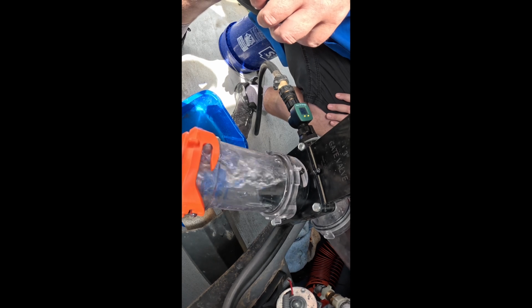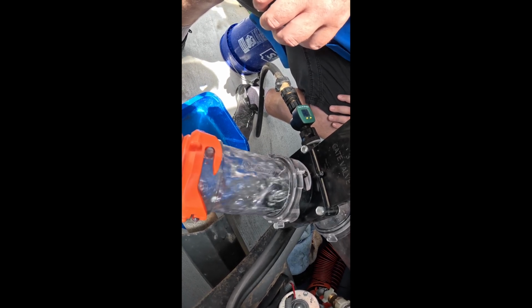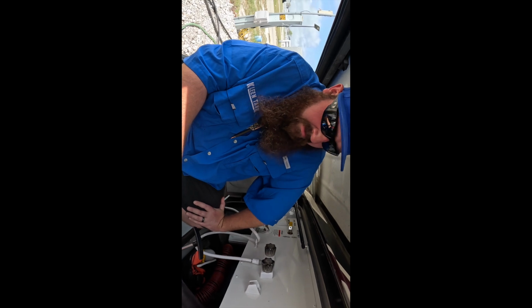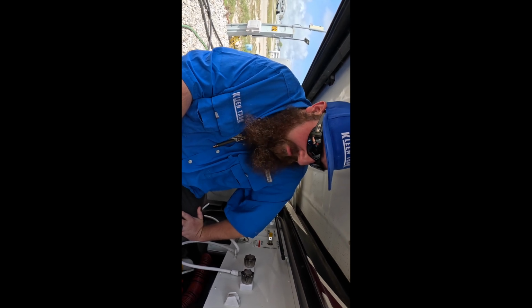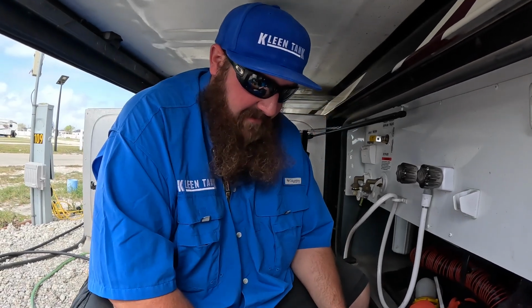So probably don't need to flush this one again, huh? No, this one came out really good, nice and clean. So we got a really good scrub on there, and I don't see anything, and it didn't change too many different colors. So that gray tank's good to go. We're going to put 40 gallons into the black and rinse that one, and we'll see how much comes out of that one.